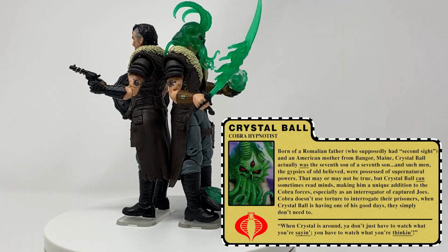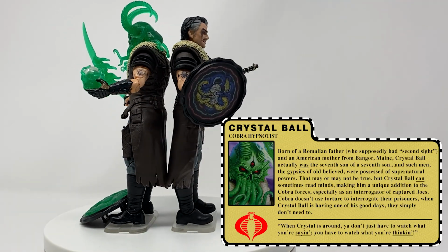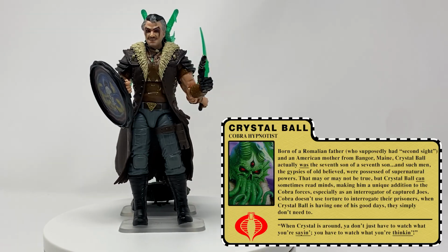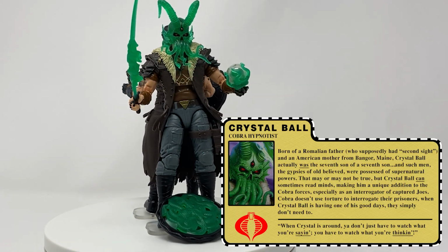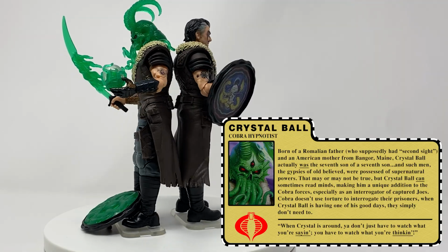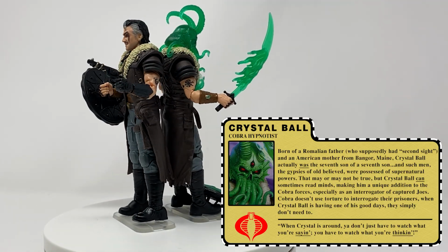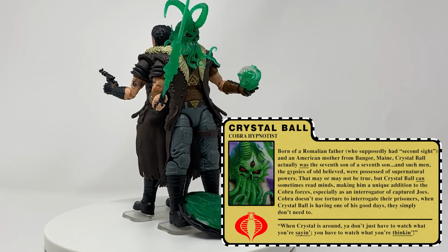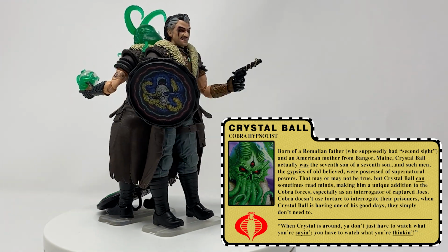That may or may not be true, but Crystal Ball can sometimes read minds, making him a unique addition to the Cobra forces, especially as an interrogator of captured Joes. Cobra doesn't use torture to interrogate their prisoners when Crystal Ball is having one of his good days. They simply don't need to. When Crystal Ball is around, you don't just have to watch what you're saying, you have to watch what you're thinking. I don't know why I just did that in a semi-Cajun accent.